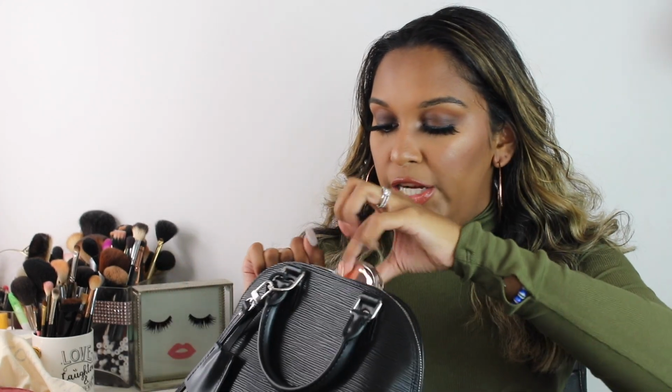Next, of course, since I have lipstick, I'm gonna need somewhat of a little mirror. I think I have one smaller than this. I'm gonna look for it when I'm done filming, but I'm going to pop this in here in case I don't find it, so my mirror fits in there.